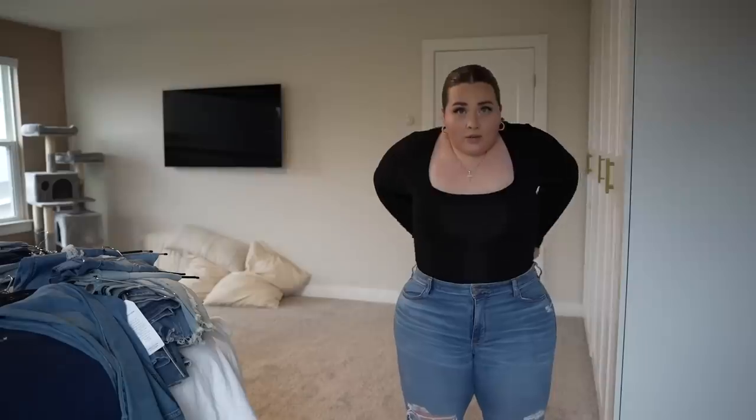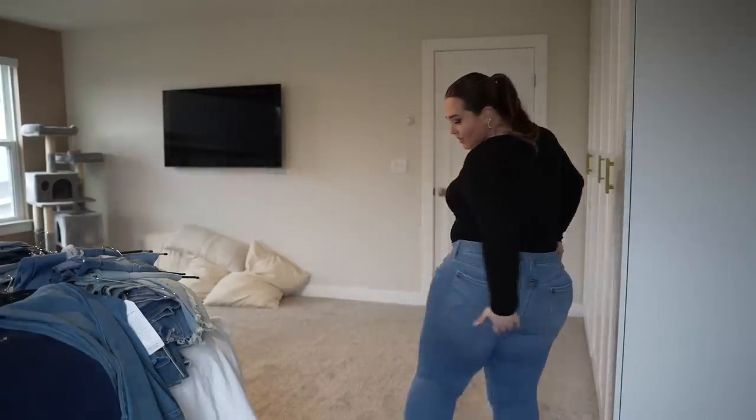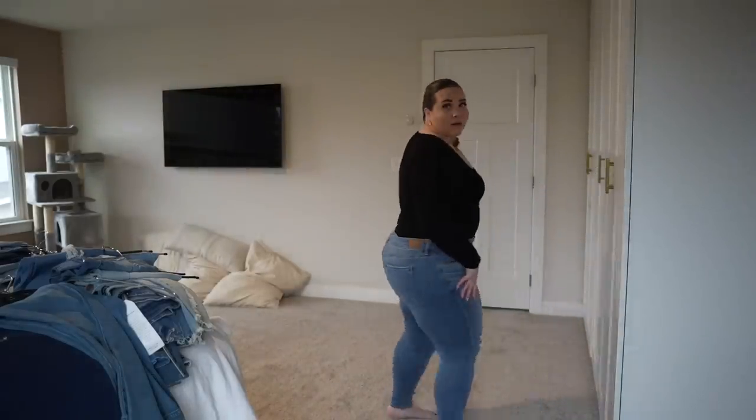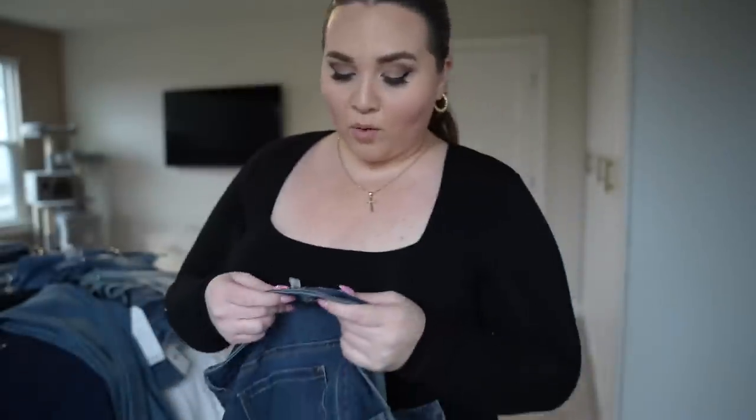All right, here we go. Right, so here she is. She's all tucked in. She's locked and loaded. Her butt's in. Her legs are in. I think she's good. Now the distressing feels like a little bit much, but a good pair of distressed skinny jeans never hurt nobody. I'm keeping them.